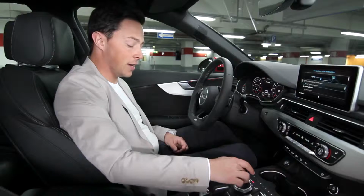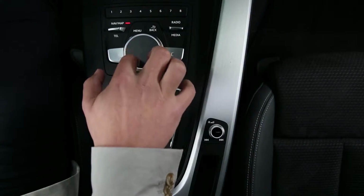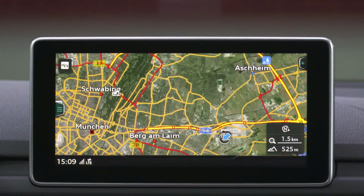If you're a doer rather than a talker, then the MMI touch or rotary push button is for you. Simply enter your destination by touching the top of the screen and writing it in. Most destinations only require 4 letters before the system will predict it. Therefore, less keys and more time saved.